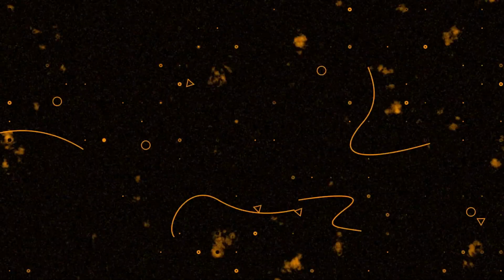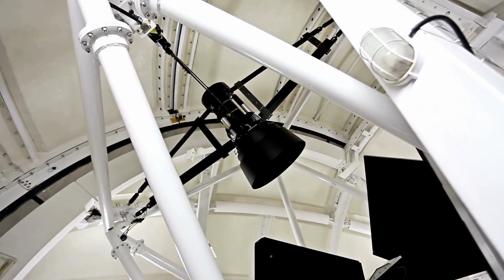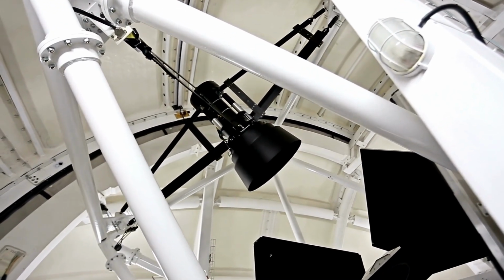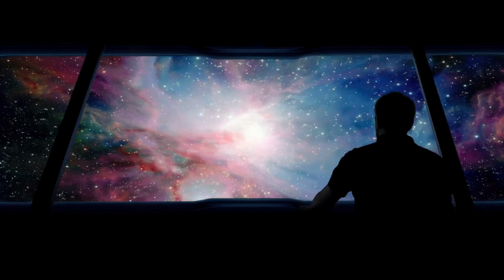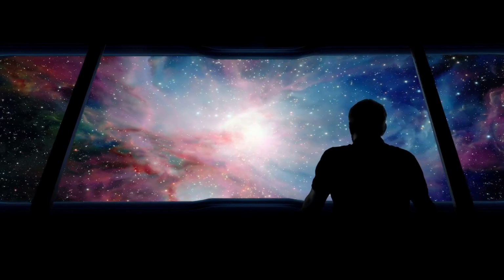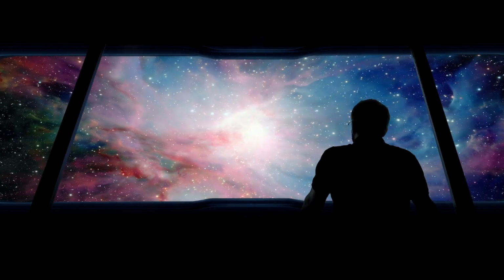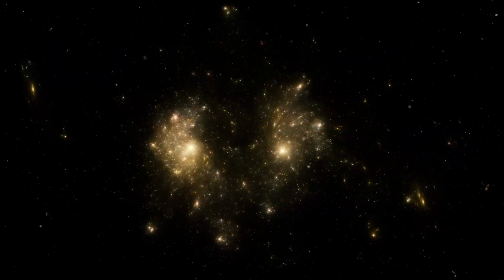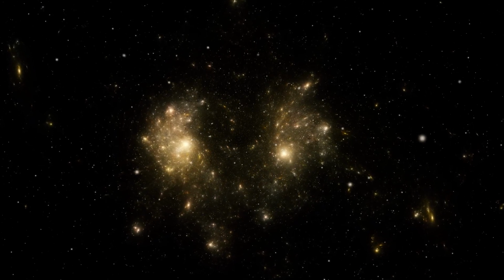Upon closer examination, researchers uncovered a previously unnoticed structure. What was intended to be a routine calibration test soon turned into a groundbreaking discovery. Stay with me, because one of these images could redefine everything we thought we knew about our solar system and the galaxy itself.